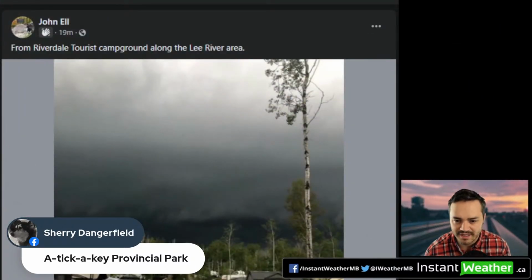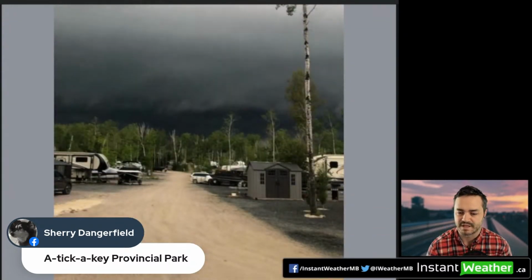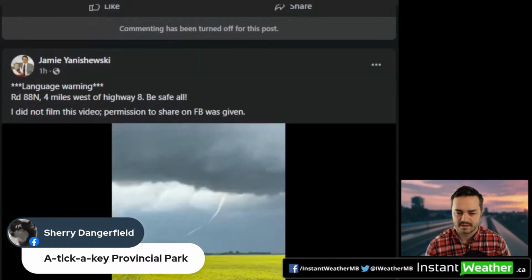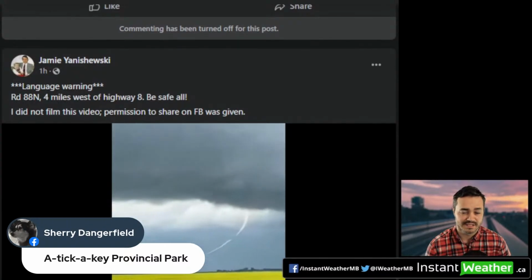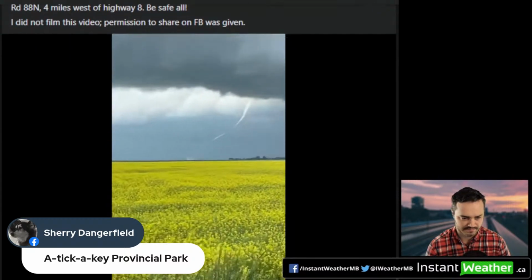This was from John L., who says, from Riverdale Tourist Campground along the Leave River area. That is a dark sky. Whoa. Looks like marble-sized hail in Beaconia, I think is how you pronounce it. And this was the tornado report from earlier from Jamie Yanishwisky. And I probably pronounced that wrong. I pronounce everything wrong.